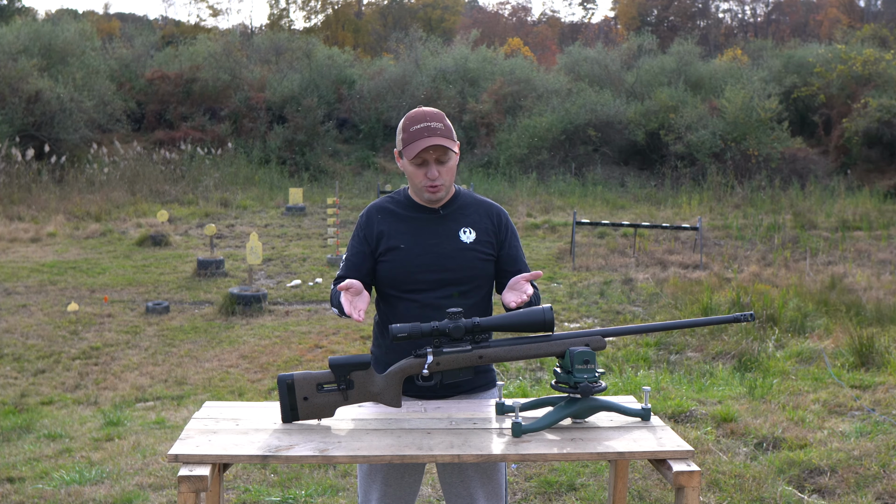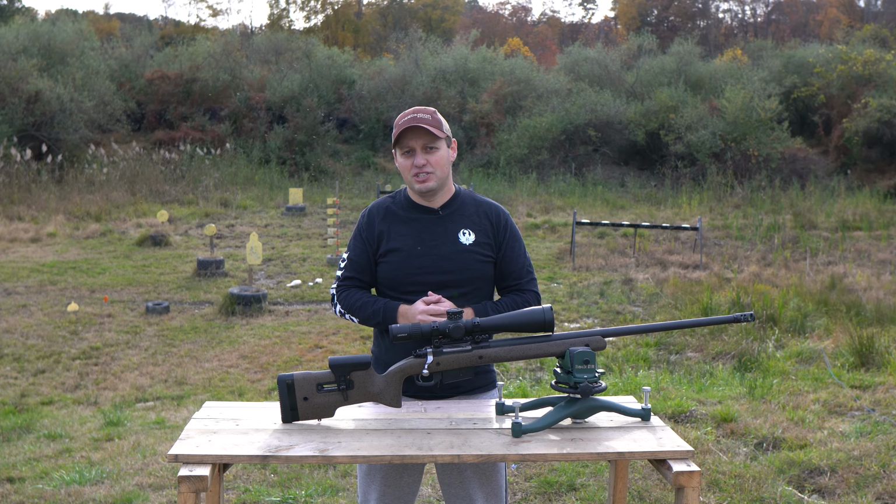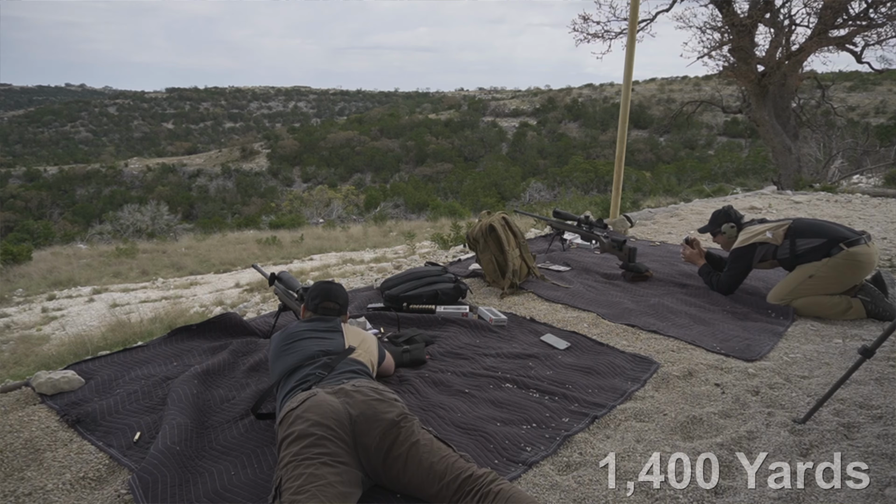That rifle is the Ruger Hawkeye Long Range Target, and I had a chance to really stretch its legs out at FTW Ranch in Texas at a Ruger meeting. Is the Ruger Hawkeye Long Range Target the perfect gun to get you started with 6.5 PRC?